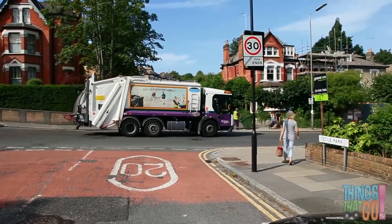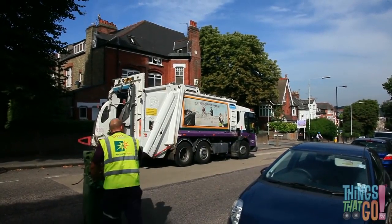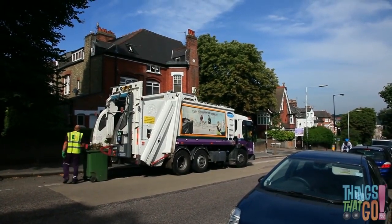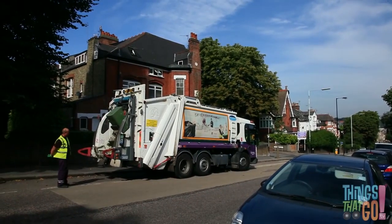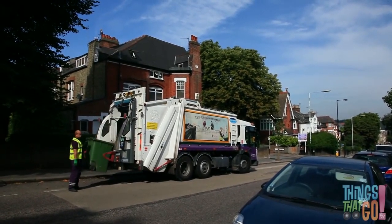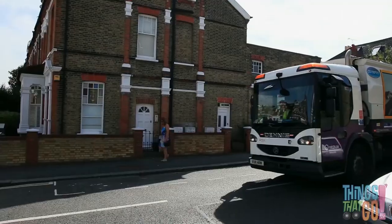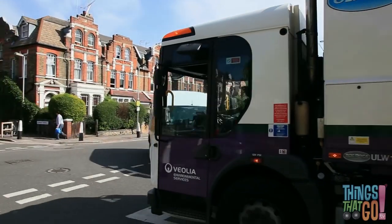Look, there goes a noisy rubbish truck. And here's the rubbish man. He looks carefully in both directions before crossing the street. He loads the bin. The truck lifts it up and dumps the rubbish into the compactor. And off he goes to return the empty bin and pick up another one full of rubbish. They're collecting garden waste today.